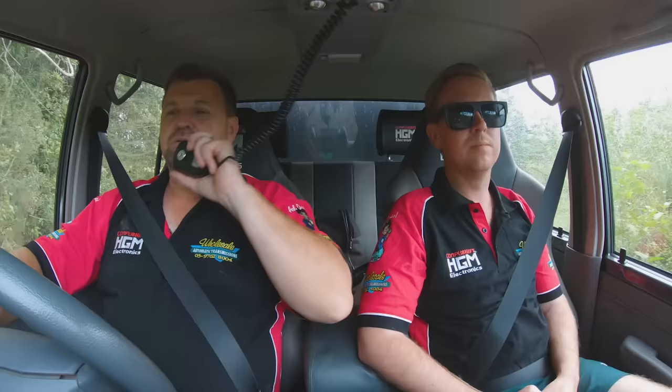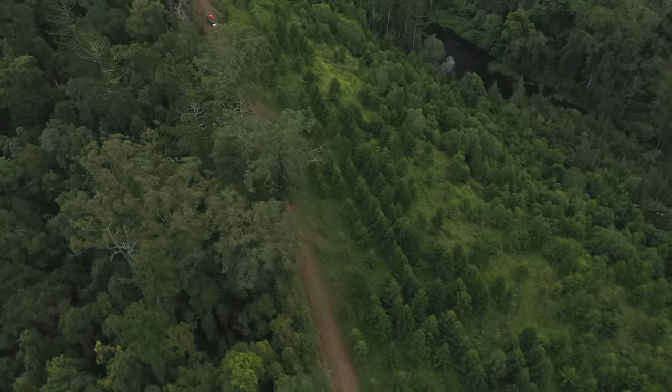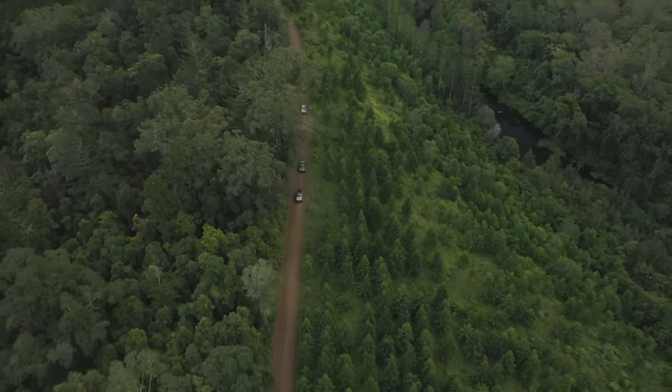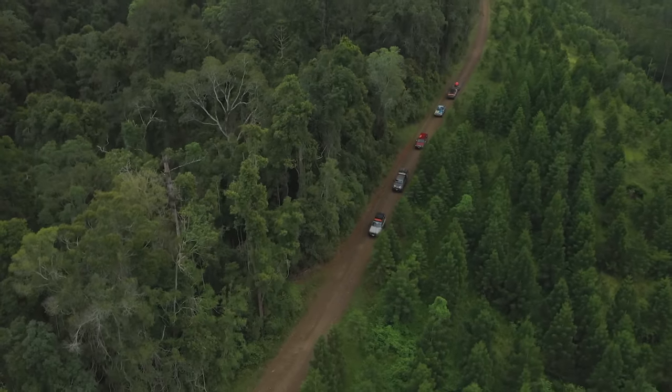Hey, Rocket, you got a copy, mate? Sure, yeah, bud. Mate, epic little track. Kenilworth fails to disappoint again, mate. No, I tell you what, I get all excited coming to this place and I'm having a blast today, absolutely. Good to see you, Graham. You changed the paint colour, mate, of the D-MAX. Not really, it's kind of red on red, mate. I kind of like it, two-tone.